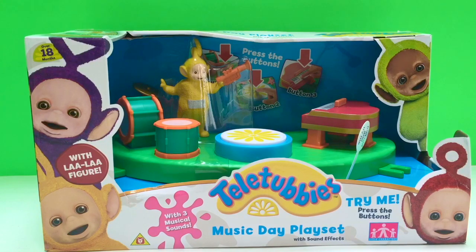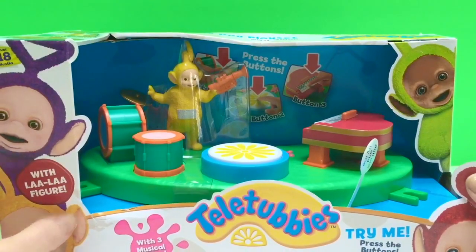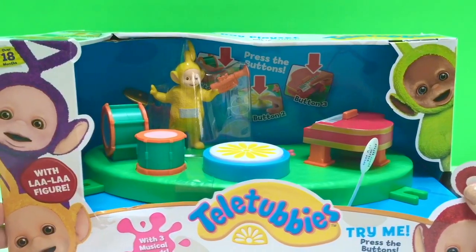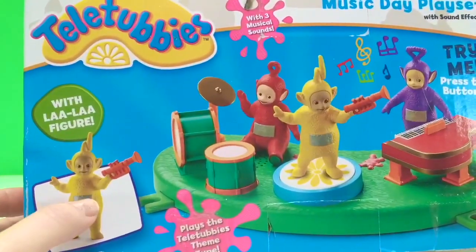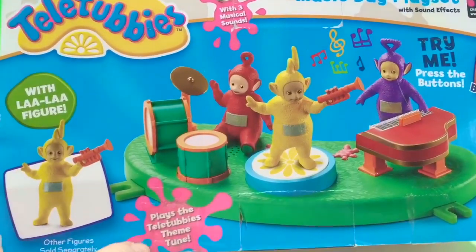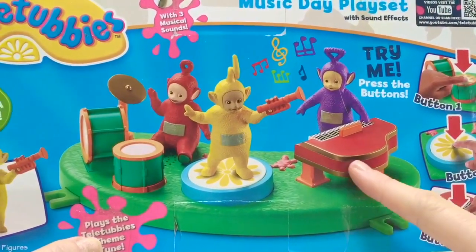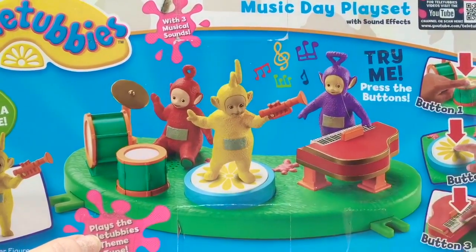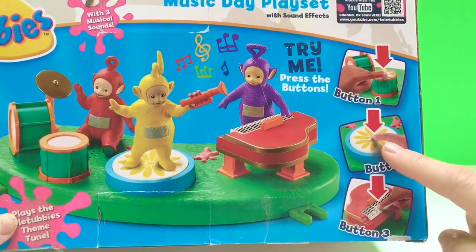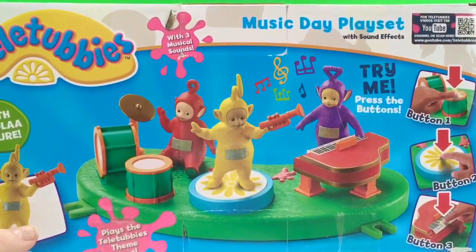Today we're super excited for our new Teletubbies Music Day play set. And we have all sorts of little instruments that Lala is going to be playing. Let's look at the back. The set comes with a Lala, and she has a musical instrument. It plays the Teletubbies theme tune. And there's tons of buttons to push. You can push the drum, and you can push the stage button and the piano. Button 1, button 2, button 3. So let's open it up and take a look and a listen.